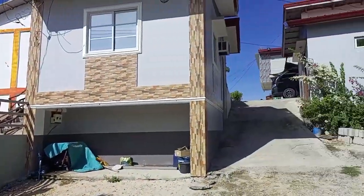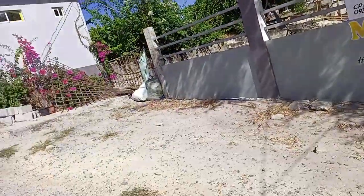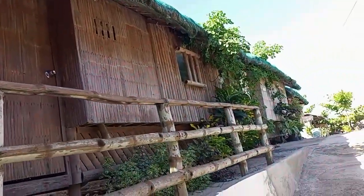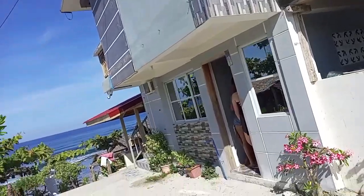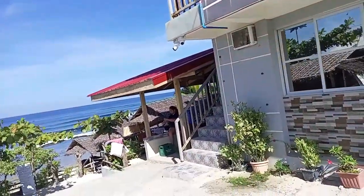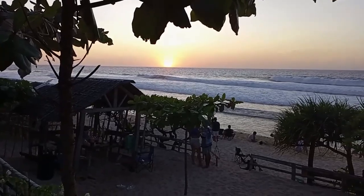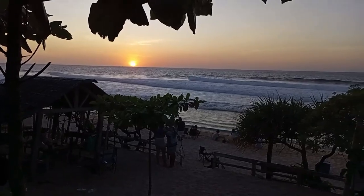Welcome to Mel Gin Beach Resort, Patar, Bolinao, Pangasinan. This is a 4 hours and 46 minutes travel from Manila. Mel Gin Beach Resort is a good place to relax, especially if you are a nature lover.